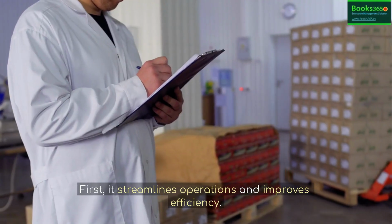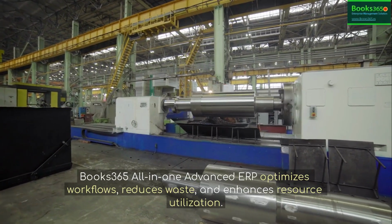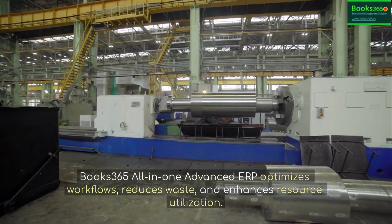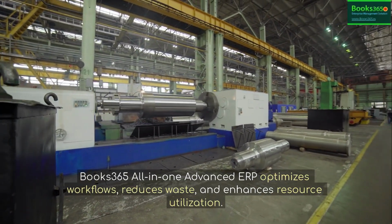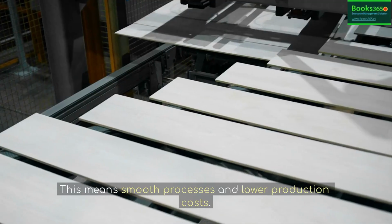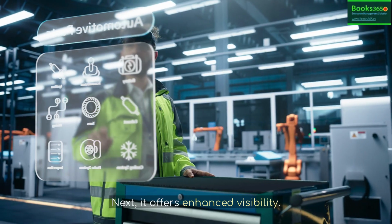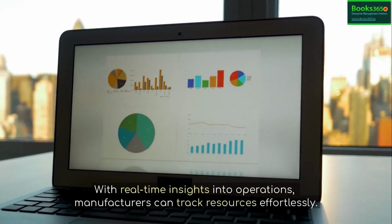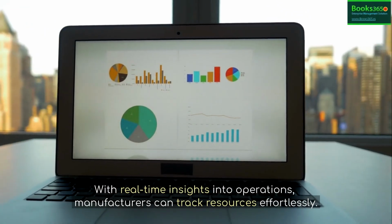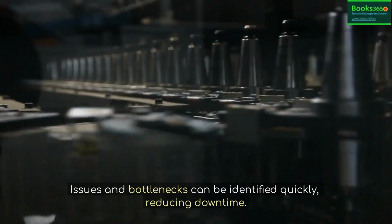First, it streamlines operations and improves efficiency. Books365 all-in-one advanced ERP optimizes workflows, reduces waste, and enhances resource utilization. This means smooth processes and lower production costs. Next, it offers enhanced visibility. With real-time insights into operations, manufacturers can track resources effortlessly. Issues and bottlenecks can be identified quickly, reducing downtime.